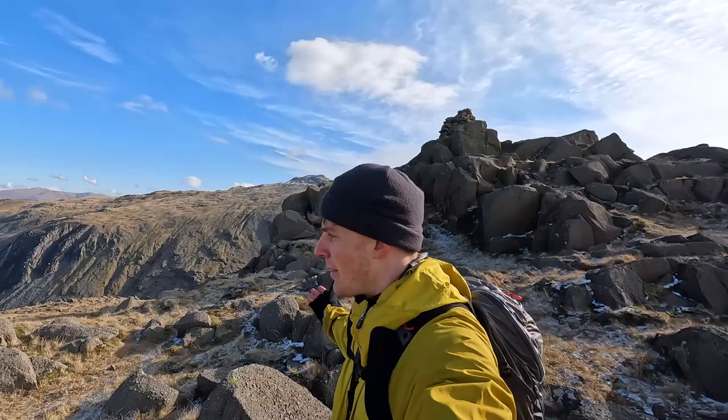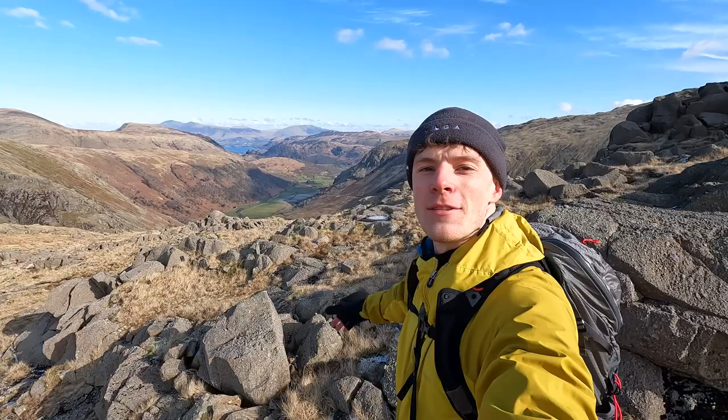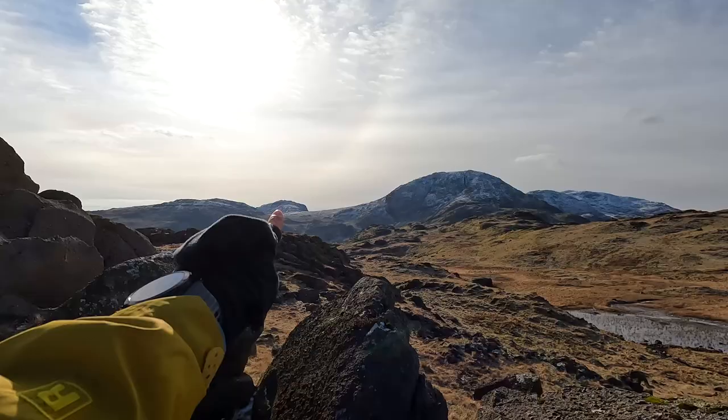So we've just made it up to Seathwaite Fell, Wainwright number one of the day. And the views from up here are just absolutely ridiculous. So down there is Borrowdale, where we parked this morning. Over there, which is where I'm heading to now, is Great Gable. You've got a snow-capped Great End and Scarfell Pike in front of us here. And then over there is Bowfell.